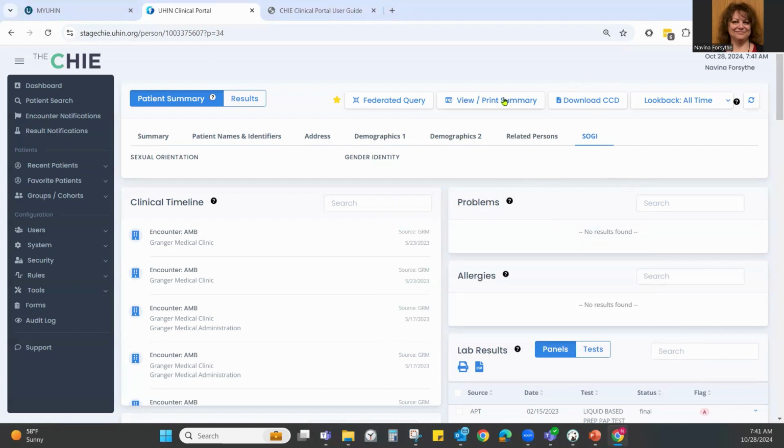You can view or print the summary information on this page by clicking the View Print Summary button. You can download a continuity of care document by clicking the Download CCD button. And you can filter the time frame for the information you are seeing by clicking the Look Back and choosing either 6 months, 12 months, 5 years, or all time.